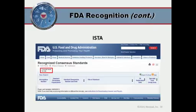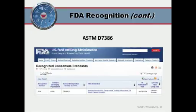And this is the website. I went on and I typed in ISTA. As you can see, when I typed in ISTA on the FDA website, it does not come up as recognized. When I typed in ASTM D7386, it is recognized in here on the FDA website.